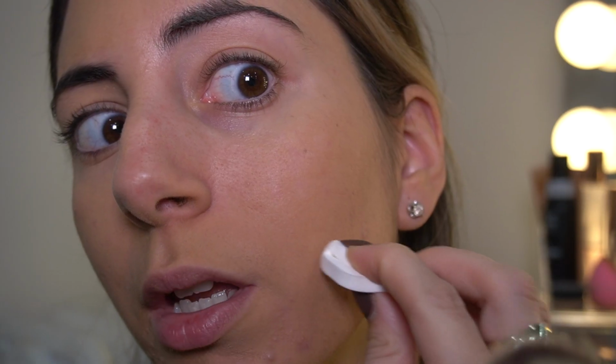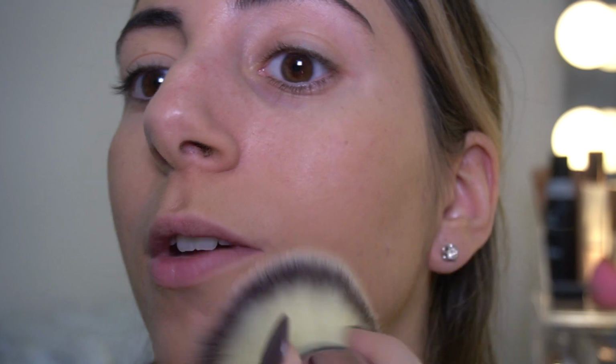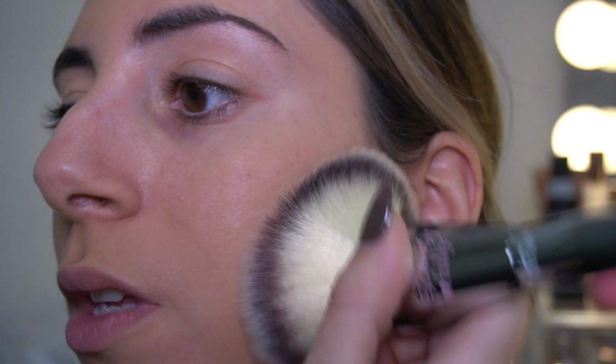I am gonna go in with the sponge and take just a little bit and apply it right here. I'm not sure if you can see, but since I applied that, you can kind of see the powder sitting on top of the skin. So I'm just gonna take the brush and buff that and push that into the skin a little bit.